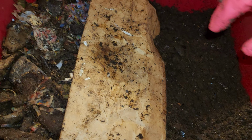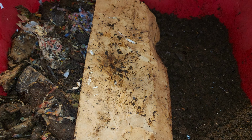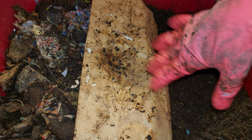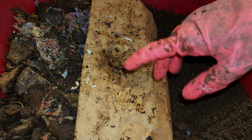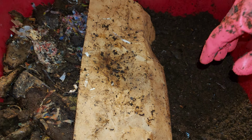All right, well, stay tuned. Hopefully I'll have better news next time. This was the Red Wiggler bin. Next up, we are going to the mixed worm bin number one. And that one is usually my favorite. I also have called it the blue worm bin. Hopefully we'll have better results over there.